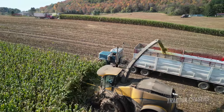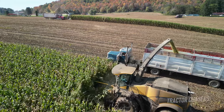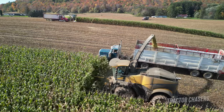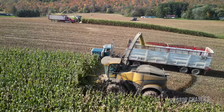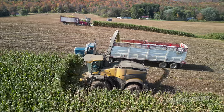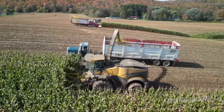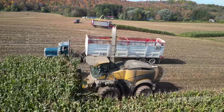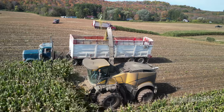You're going to see the largest forage harvesters made by New Holland and Claas working side by side in the same fields. We're also going to go back to the farm to watch the silage pile being made so you can see how many tractors it takes to keep up with these two forage harvesters. Let's go watch these machines in action and then I will share with you some of the logistics it takes to keep this operation moving efficiently.